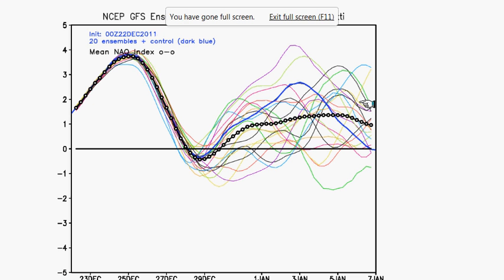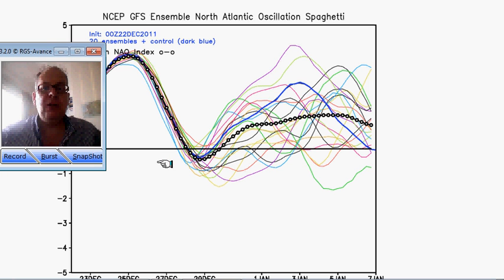Now this again is from Ryan Maue's site. This is the prediction for the NAO over the next couple of weeks, and notice how we've gone into this sharp positive territory here, look, going through Christmas Eve and Christmas Day, and mild conditions here in the British Isles. But then look at the dip here as we get through into the back end of next week. This is where we go cooler as high pressure builds in across the British Isles, and it's during this period where we could find frosts.